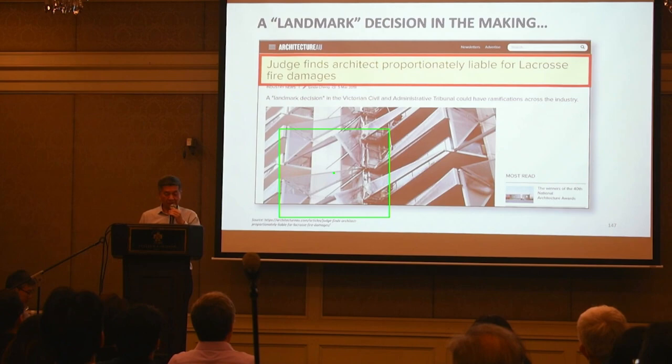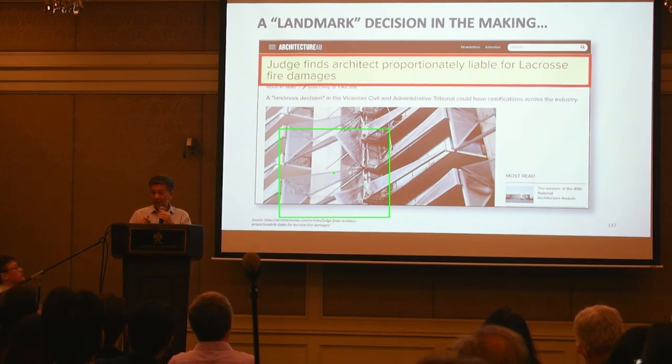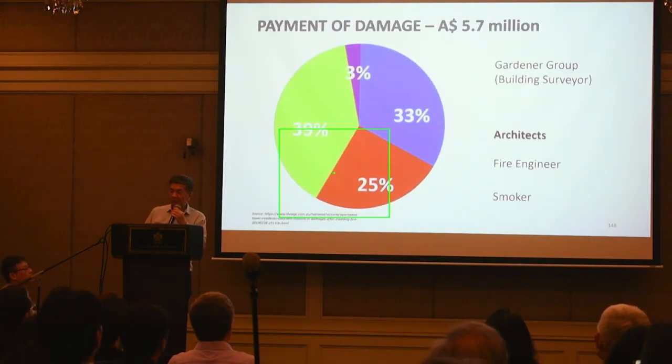So when this case happened, the architect was called to task, and the architect said, look, we specified something that was fit for purpose, but then you approved the alternative. You say, I approved for aesthetic, for color, not for change of system. The judge said, come on, don't bullshit. It is your inherent responsibility as the SO. So the message is you are the SO, so you are carrying that full responsibility. The judge doesn't buy the excuse, despite having done the right specs. So now 5.7 million Aussie dollars damage was paid up.